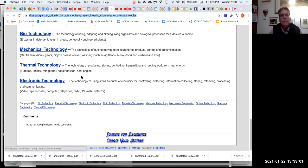Electronic technology is the technology of using smaller amounts of electricity for controlling, detecting, information collecting, storing, retrieving, processing, and communicating. So that is electronics. Electronics are everything you think of as electronics or a gadget. Electrical devices are things like angle grinders. Remember, we watched that presentation. Electrical devices tend to be bigger and grosser, like it's a big grinder. You're gonna grind on stuff. They are big, heavy things using a lot of electricity. Does that help?